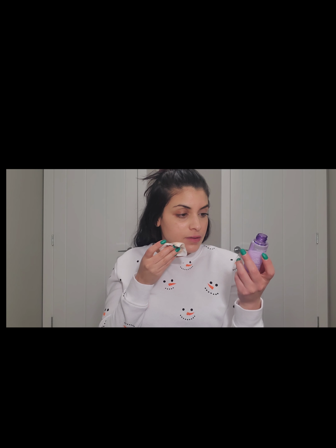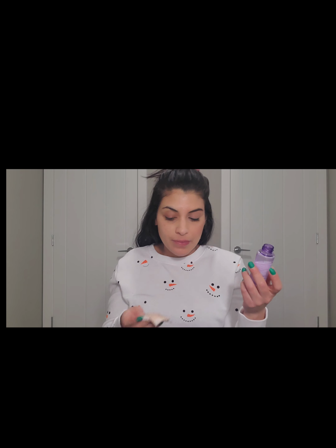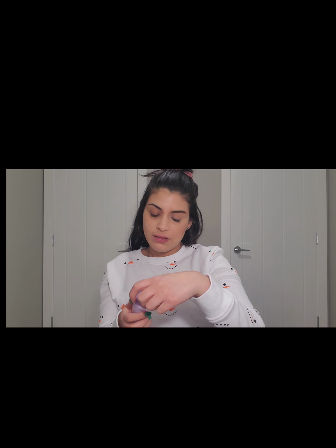Okay, so it did a pretty good job of removing your makeup. However, I do feel like I need to go in with a cleanser and take this off because it's greasy. I do feel like I just lathered my skin with oil. Is it an oil? I don't know. It does say that it's for lids, lashes, and lips. Maybe that's why.